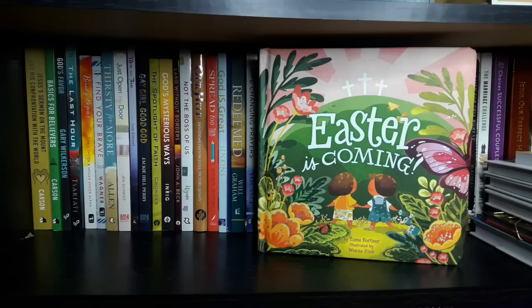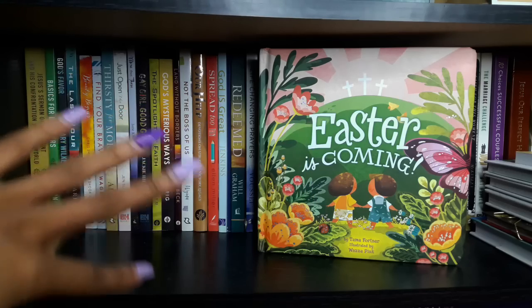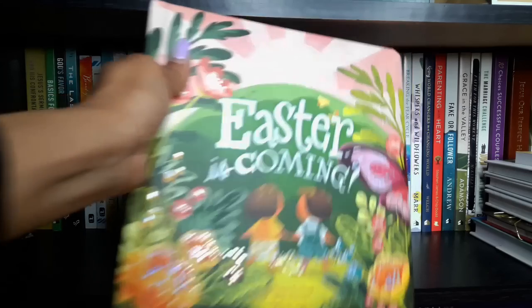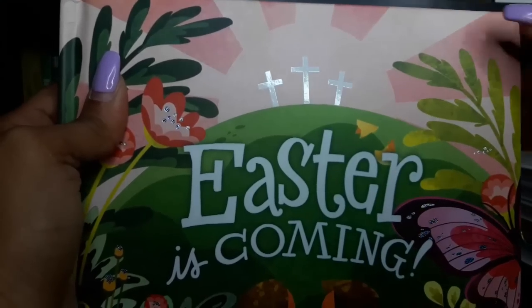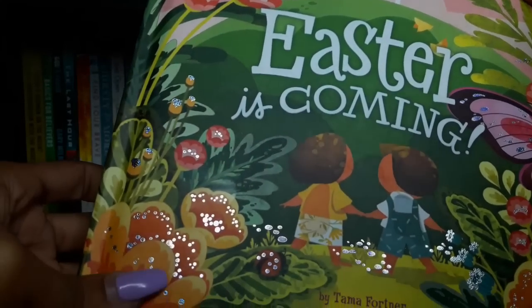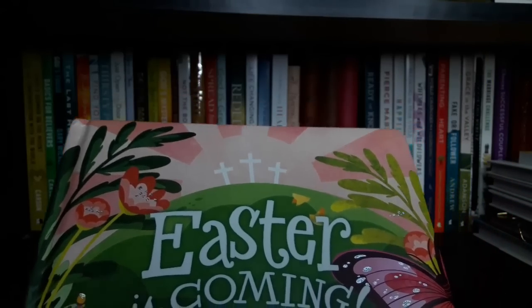Okay, the second shelf, or the second row on this shelf. More books here. I don't even know what books I can show you guys. So right here, this is Easter is Coming. This is my son's book, but I really do like it because it has holographic on here. I'm not sure if you guys will be able to see it. Yeah, right there. There's little bits of holographic glitter. Yes, I really love this. So I have it here. I do have to haul this though. So yeah.